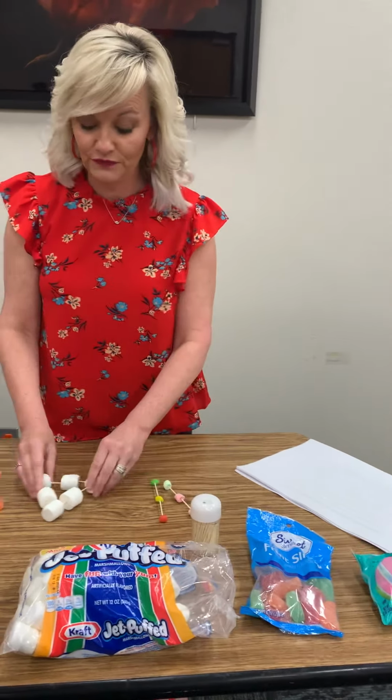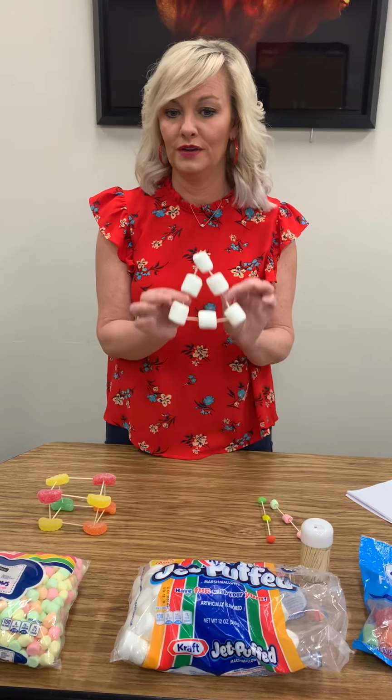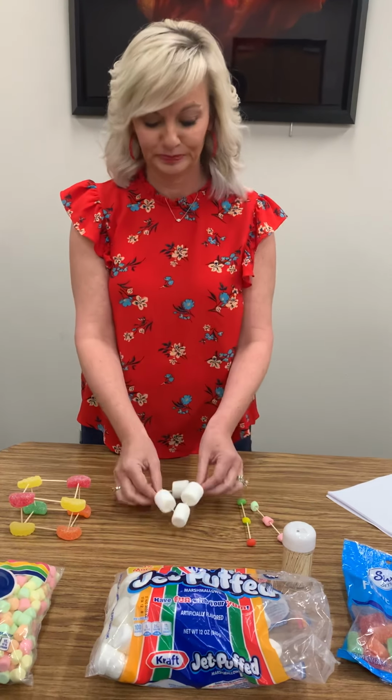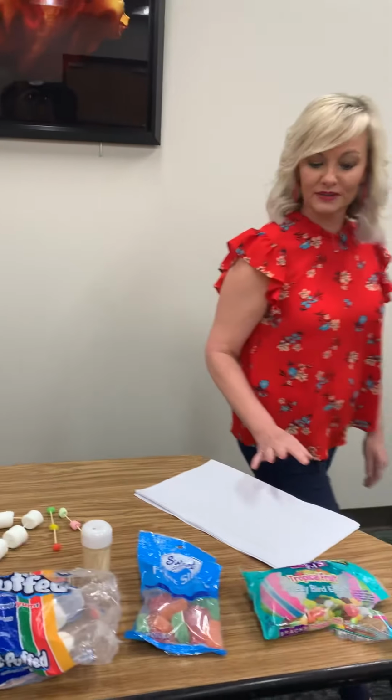And in the real world, if you were going to build a bridge, what do you think would work better? Metal, because it's going to be more solid and sturdy, or maybe a wood, which is going to be like the marshmallows and eventually give out over time. So those are just questions that you can ask your children as they're building them and getting creative.